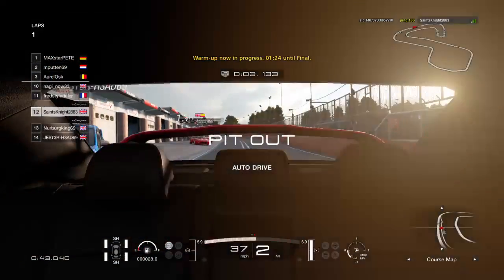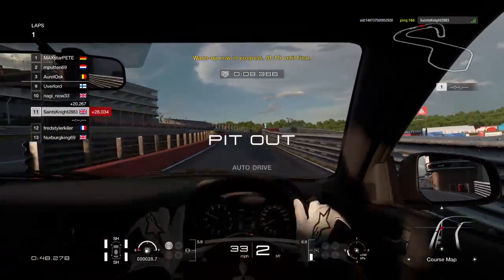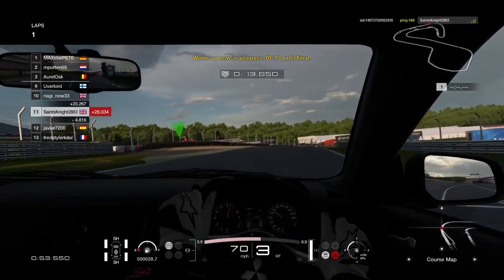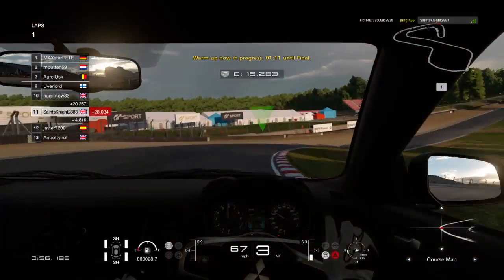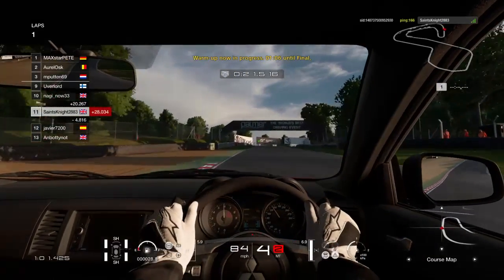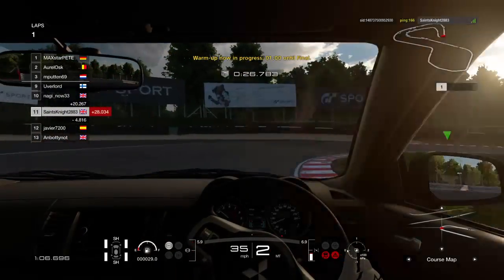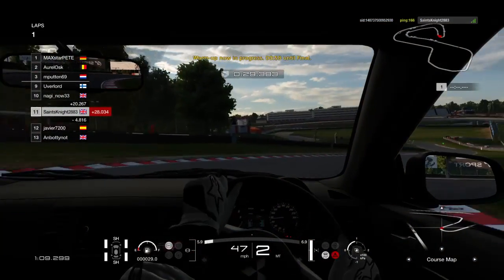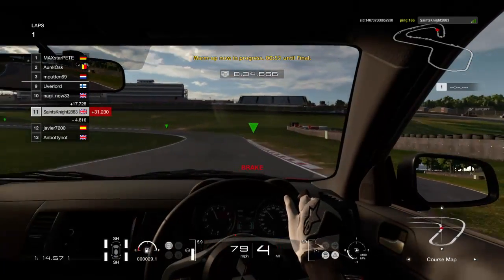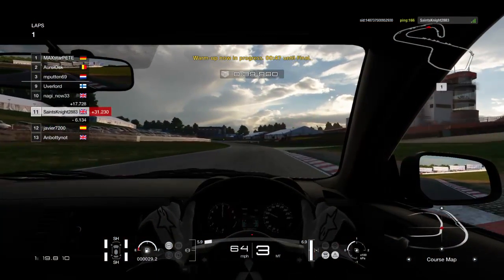Try and get a bit of a feel for the track. This will probably be my first ever race with the Evo, and hopefully it's a good one, because I know the track, and well, Evos have always been cars that sort of win the N300 races. I don't know why though.